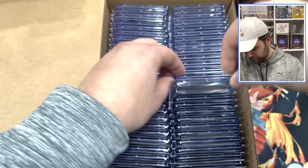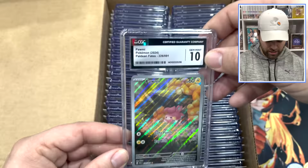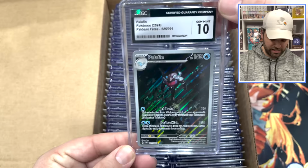And we decided to grade, I think, some Nemonas. Very cool character, I feel like, in the Pokemon lineup. So I think we gave her full art a little bit of love here. Palmy. Again, only graded a couple of those. It ended up being very easy to pull, as you guys have seen in our 1,000 pack opening. So just kind of took the best of what we had and sent it in. Didn't even get pristine on some of these, just Gem Mints.